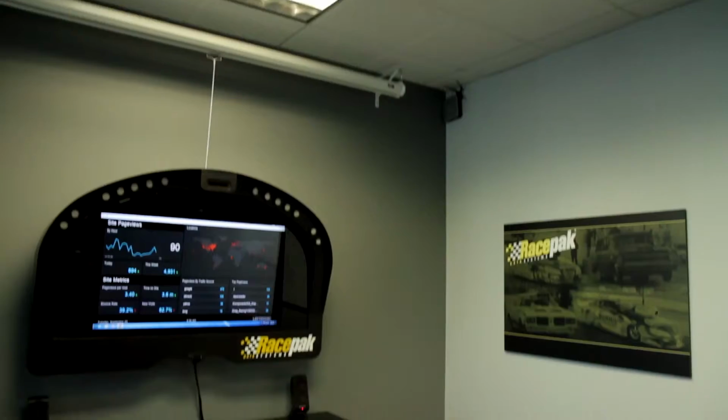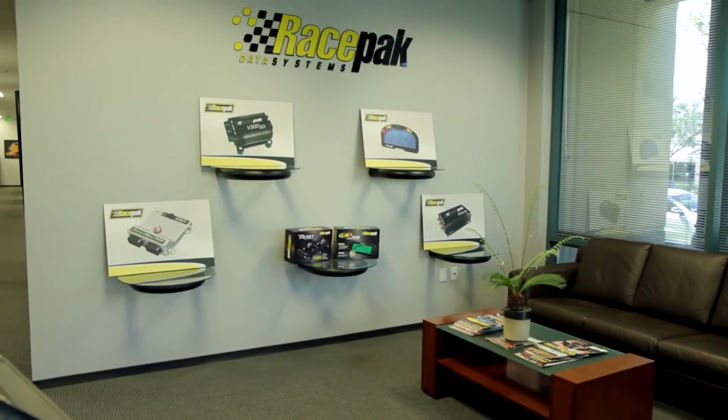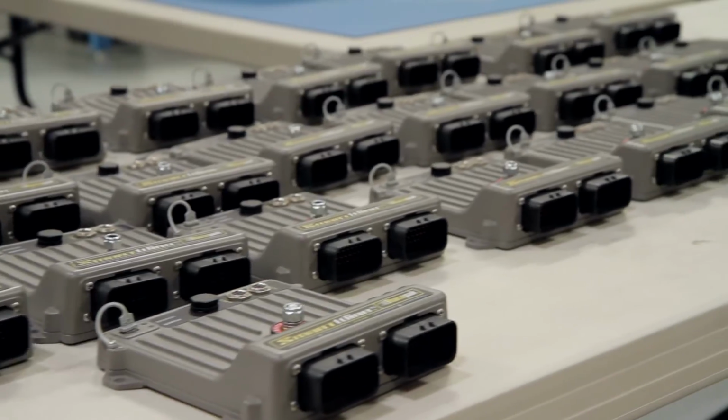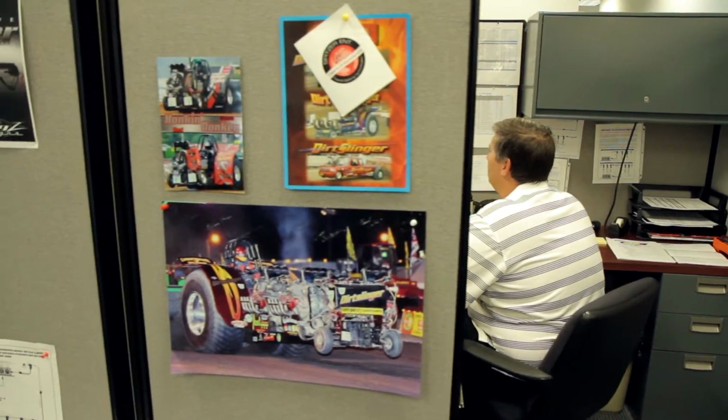Chad Reynolds, and we're here at Racepak in Rancho Santa Margarita, where Tim Anderson is going to give us a tour of the headquarters of Racepak. This 12,000 square foot building houses 29 employees. They handle everything from design, engineering, manufacturing, and production, all the way down to sales, tech support, and shipping.